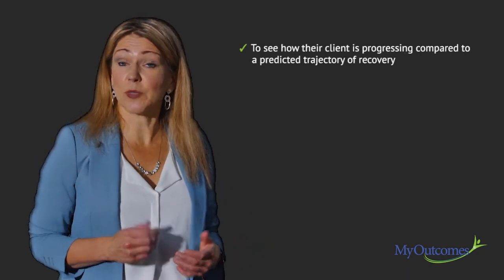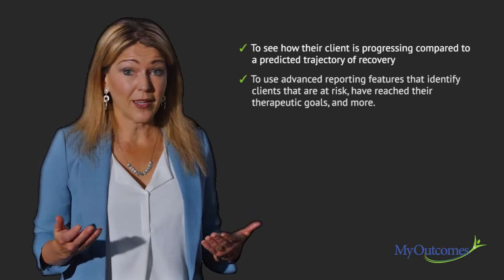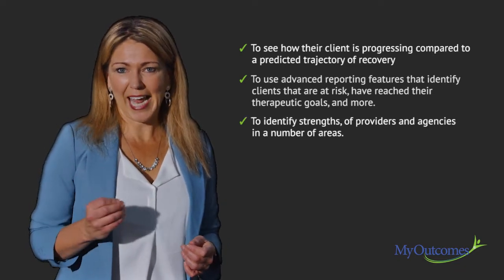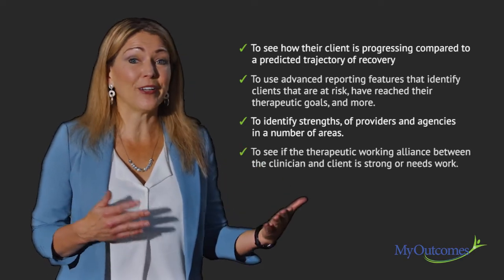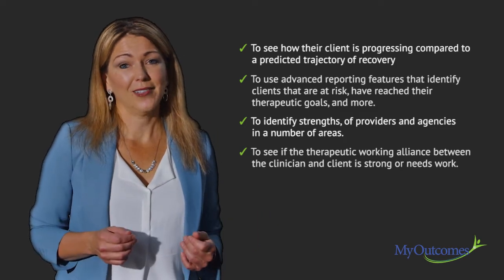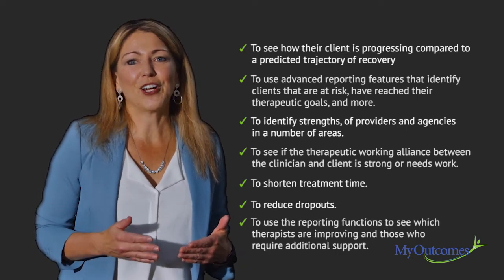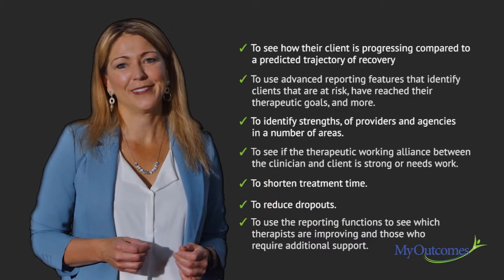MyOutcomes algorithms and extensive database enables agencies and providers to see how their client is progressing compared to a predicted trajectory of recovery, to use advanced reporting features that identify clients that are at risk, have reached their therapeutic goals, and more, to identify the strengths of providers and agencies in a number of areas, to see if the therapeutic working alliance between the clinician and client is strong or needs work, to shorten treatment time, to reduce dropouts, to use the reporting functions to see which therapists are improving and those who require additional support.